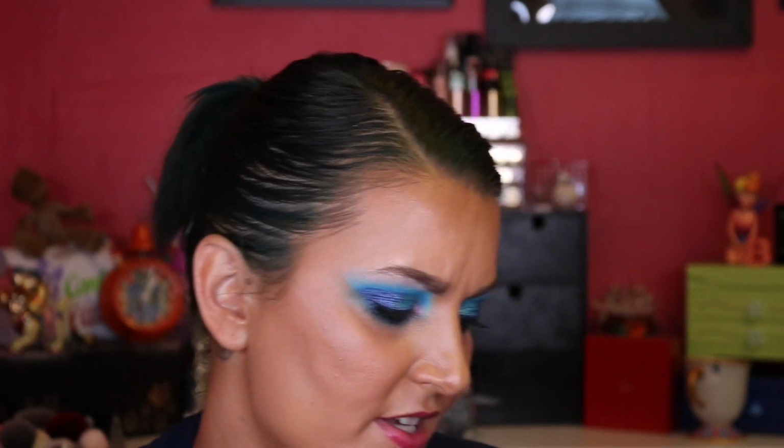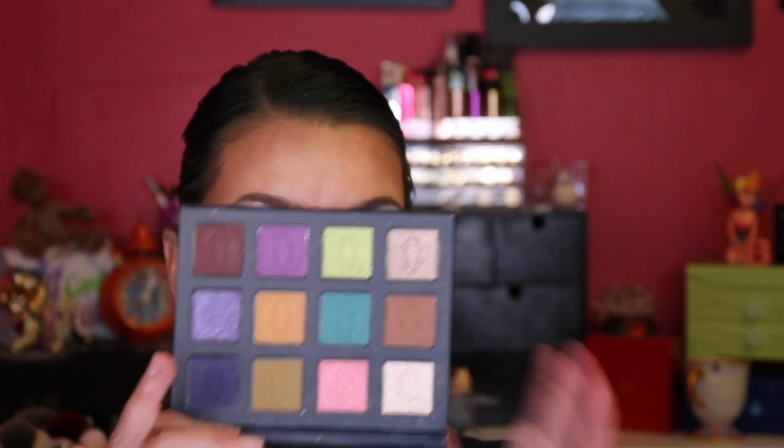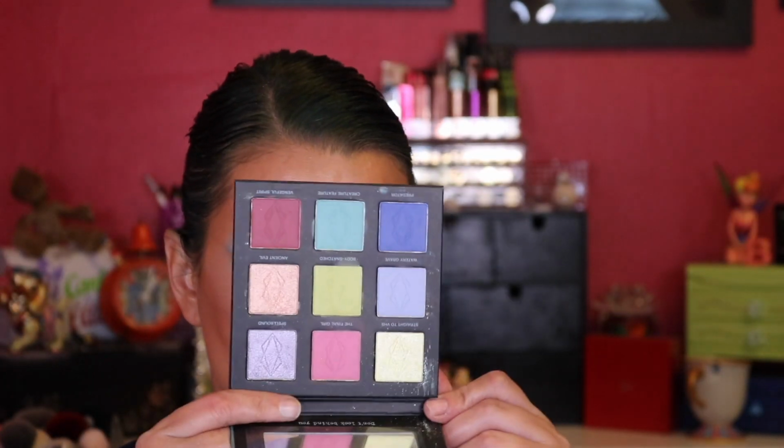Then we have the Velvet Dusk palette, which looks like this. I love this color story. And then I also kept the Lethal is Dead, which is the collaboration between Teresa is Dead and Lethal. But you see what I'm saying? That isn't the flashiest of these shimmers. So, Lethal is great. I love their mattes.